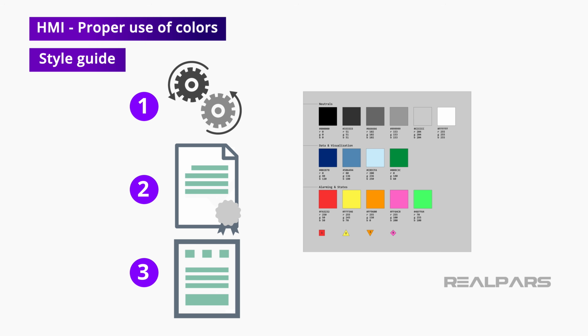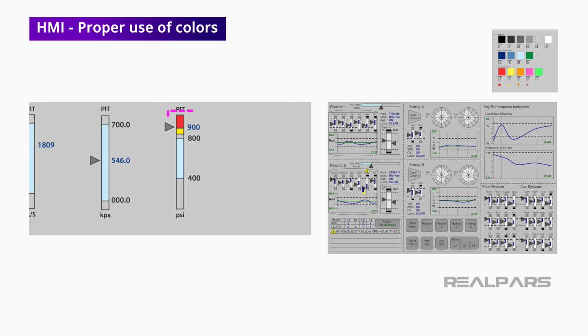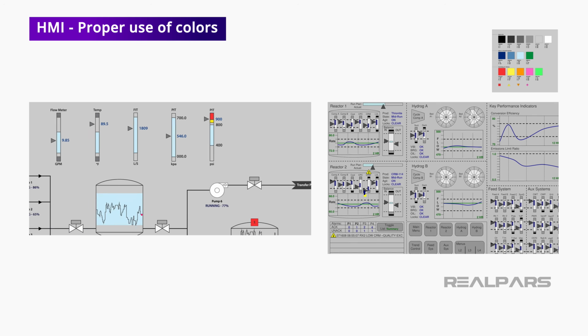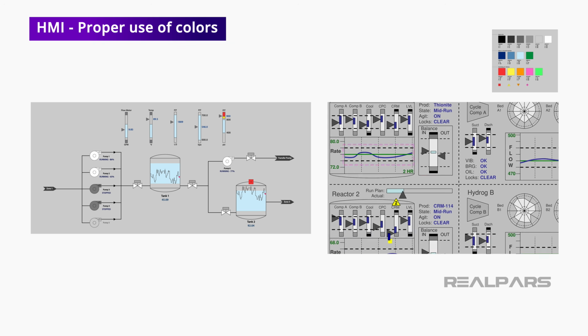When selecting the color palette for your project, there are some standard guidelines for colors that you should follow. Alarms should appear as bright and intense colors, but should not share a color with any other object in your HMI. Live data should use less intense and cool colors, such as dark blue or dark green. These colors are not as distracting as an alarm, but still will provide separation between live and static data.